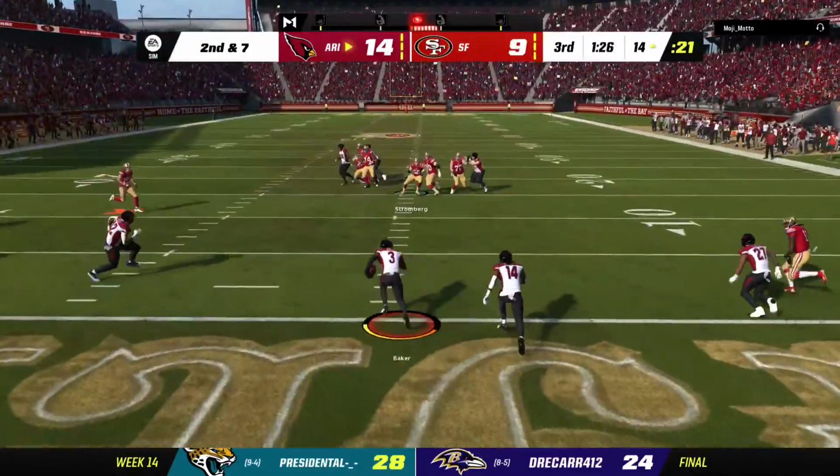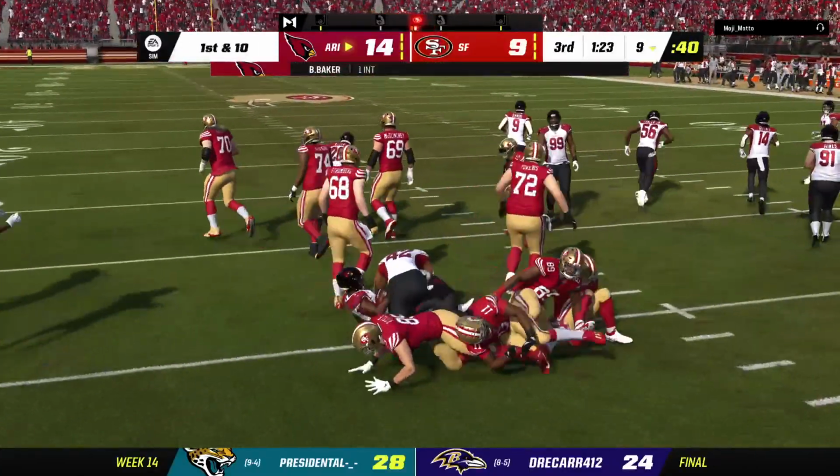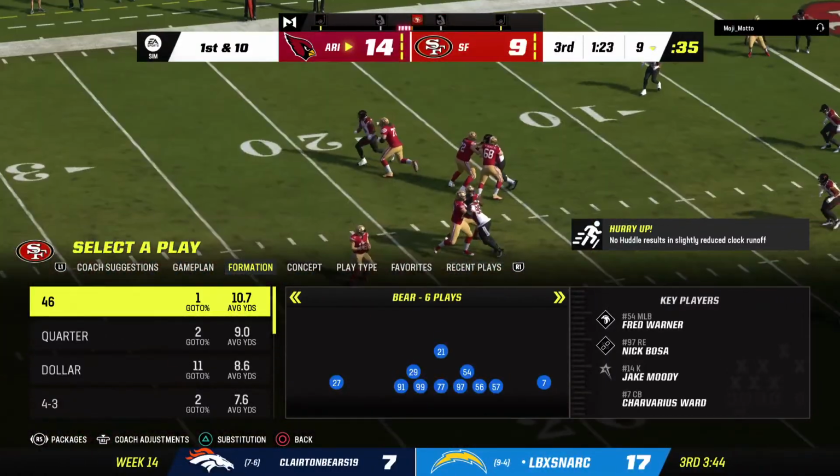And oh, it'll be intercepted. Budda Baker with a pick. And the Cardinals are going to have it here at their own 9-yard line. They were well aware of the scoreboard as they went into halftime, and they know how tough it's been to put up any kind of points.